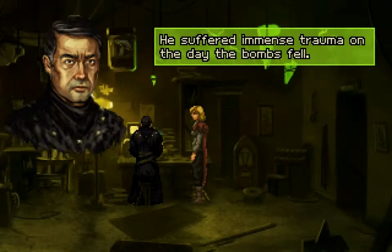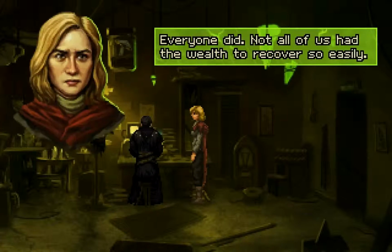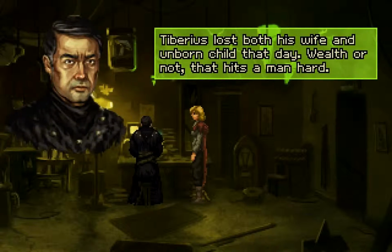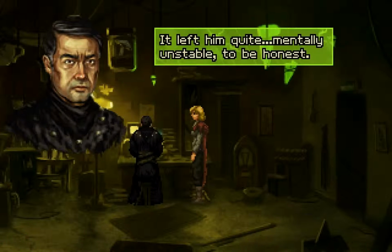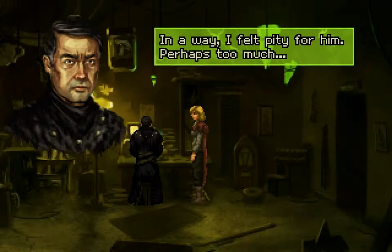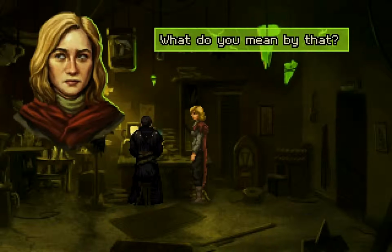He suffered immense trauma on the day the bombs fell. Everyone did. Not all of us had the wealth to recover so easily. Tiberius lost both his wife and unborn child that day. Wealth or not, that hits a man hard. It left him quite mentally unstable, to be honest. His determination to rebuild society was rooted in trying to cope with his loss. In a way, I felt pity for him. Perhaps too much. What do you mean by that?